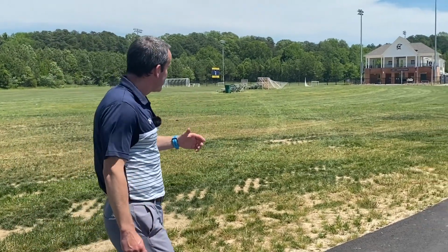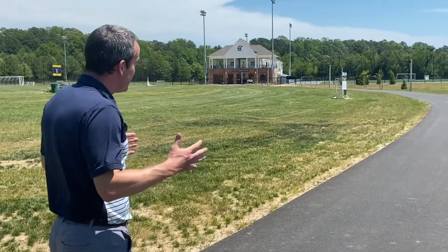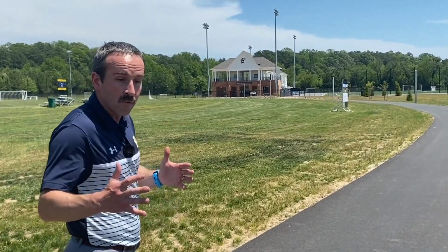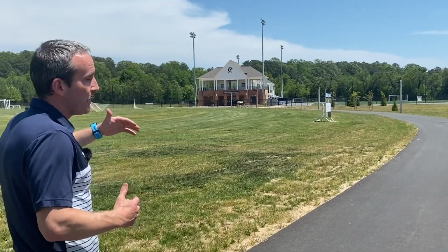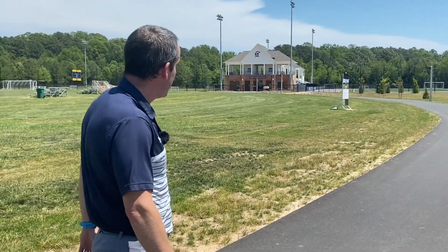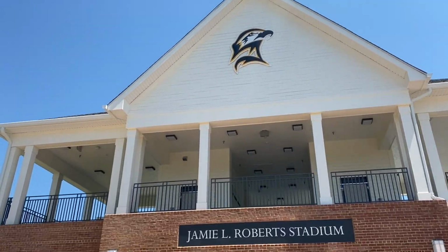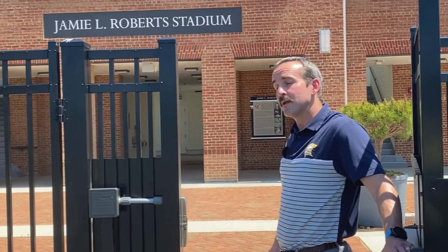And then we've got the walk right here, which I think is pretty awesome as well. Hearing from faculty and staff and parents as well, it gives it more of an athletic feel when you have to walk to the stadium. Imagine the lights being on and it being a night game. It really builds that atmosphere up, which is great. We're gonna head over to the stadium and look forward to showing you inside. So come on in and let's see the inside of the Jamie L. Roberts Stadium.